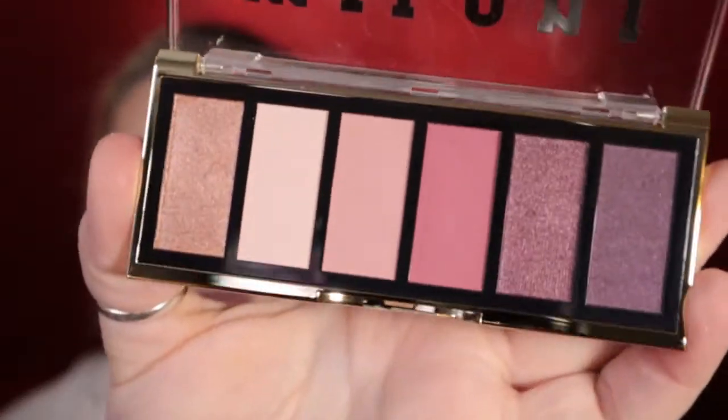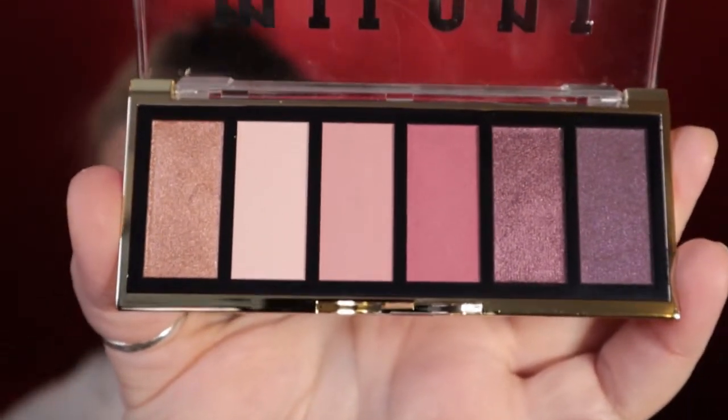Now that we have our eyebrows done and our eyelids primed, we're going to go in with the Milani 140 Rosy Revenge Most Wanted palette. This is a very pretty rosy pinks palette. This one was on clearance, I believe. No, this was $9.99 at Ulta. But like I said, you can pick up Milani products at Walmart.